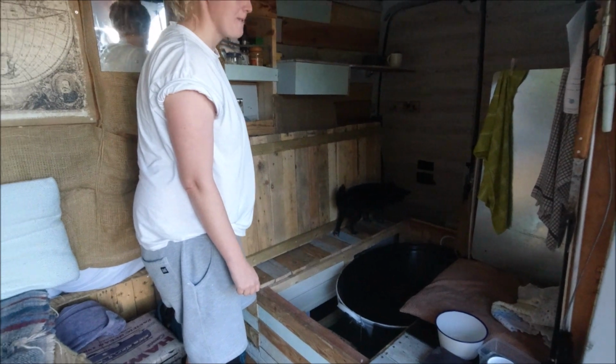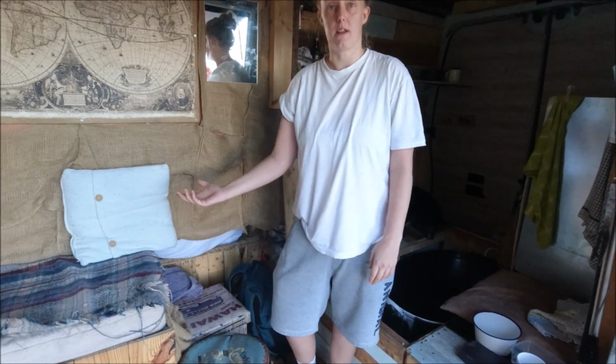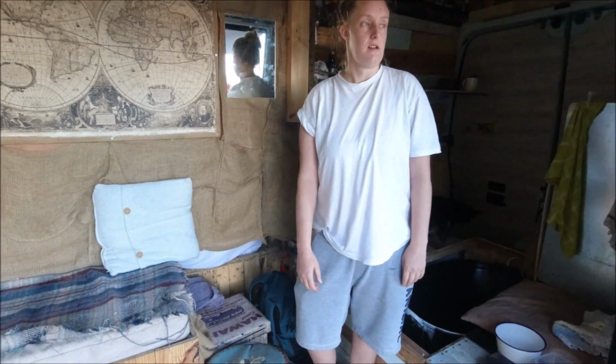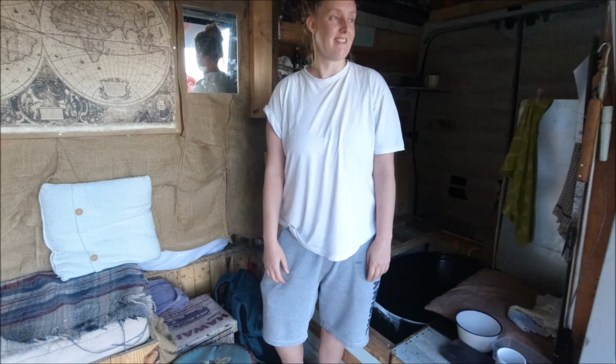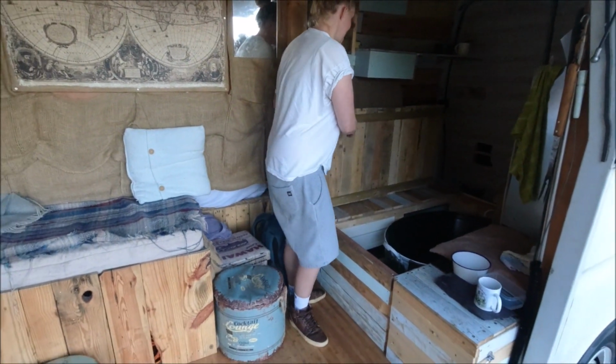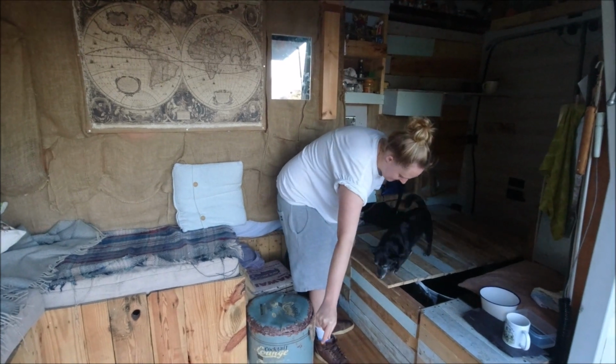So when your bed drops down, you've got a full double bed as well, haven't you? Yeah, it's a full double bed. I can get it down for you if you want. Is it a hassle? I just need to move the cushions and then bring it down. If you don't mind. Yeah, that's cool. Just wreck your van, won't we? Yeah.